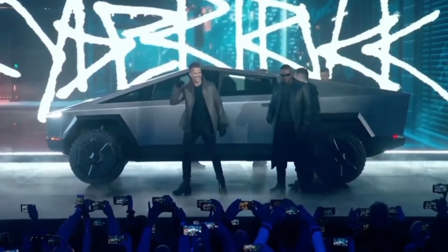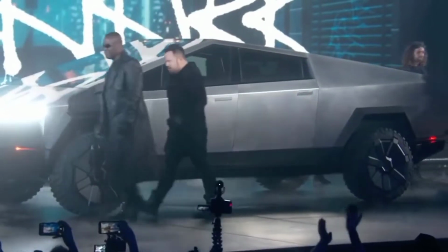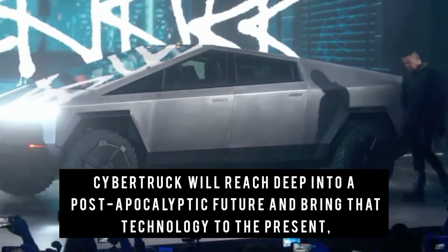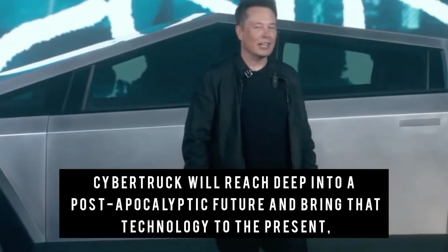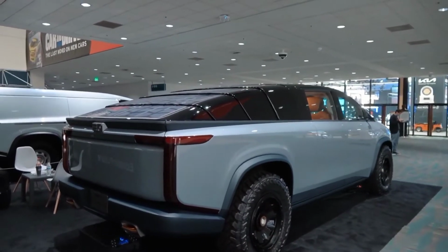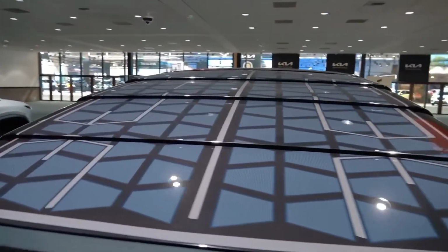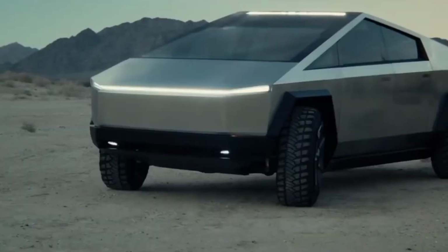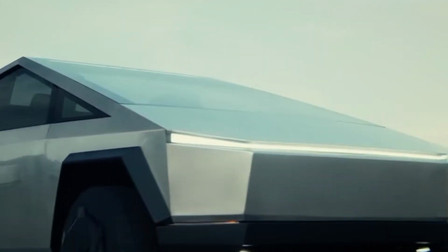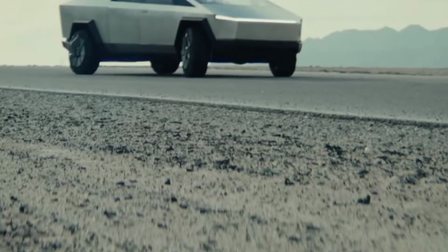The Cybertruck, according to the CEO, would introduce a lot of new technologies. Cybertruck will reach deep into a post-apocalyptic future and bring that technology to the present, Musk explained. Musk did not clarify what technology he was referring to, although he did seem to hint at a steering wheel. The Cybertruck prototype had a butterfly steering wheel, sometimes known as a yoke wheel, when it was presented in 2019.